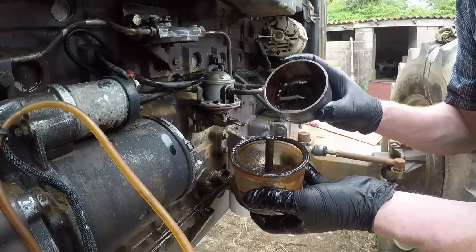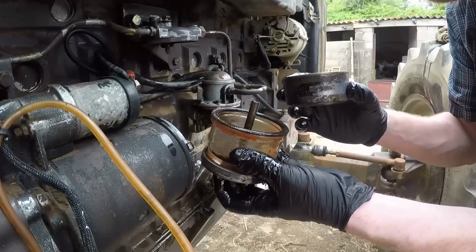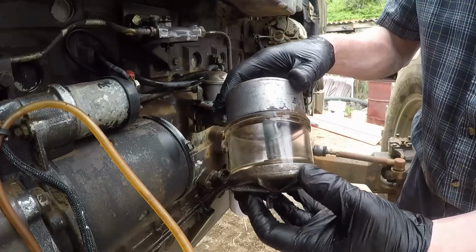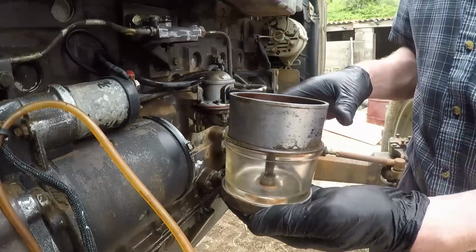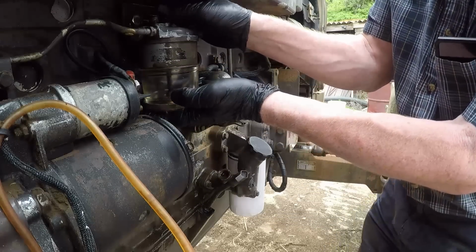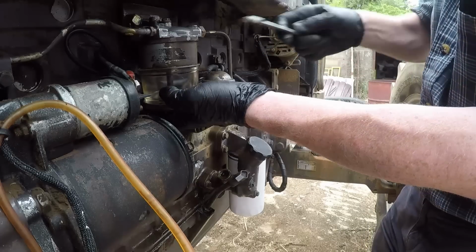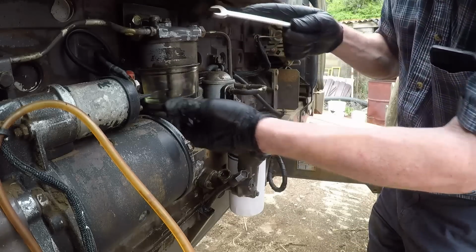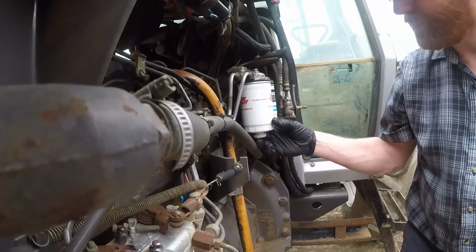Here's our water separator. As you can see, there's nothing in there, but a lot of mankiness. All gungy and horrible, so we'll clean all that up and refit. All clean again, just a quick whiz round in the parts washer. The parts washer's got to be one of the most useful things you can have in your workshop. There we go. Not too tight, but tight enough. So next stop, fuel filters.